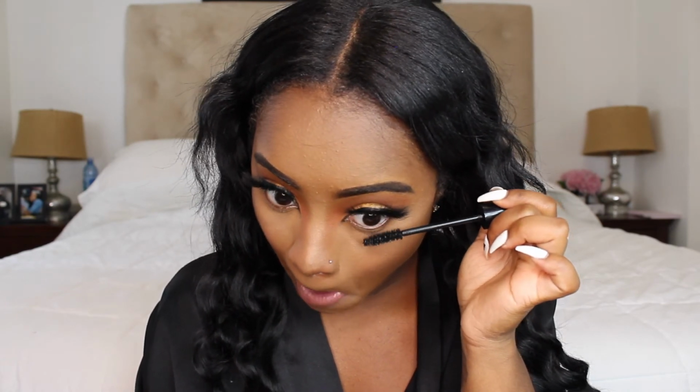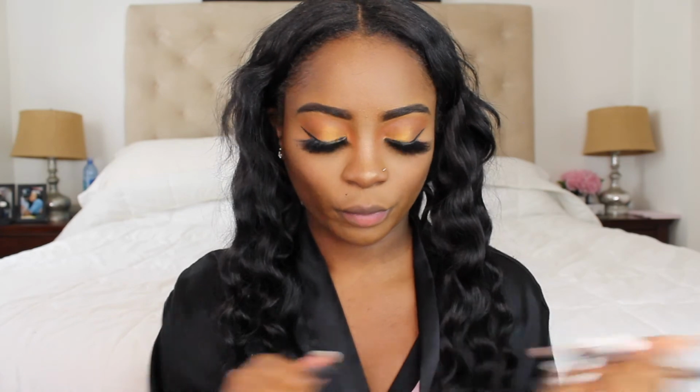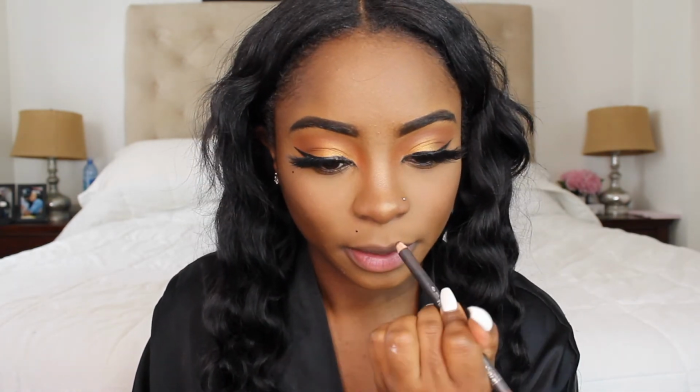I'm going to add some mascara at the bottom of my lashes. Look at that. Last step, I promise. What am I looking for? I am going to go ahead with my MAC lip liner in the color Chestnut and just line my lips up.